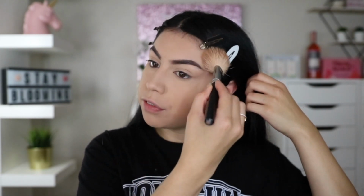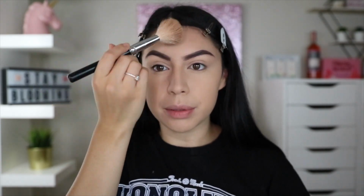I'm gonna go in with my Kylie Cosmetics Tequila Tan Bronzer, and I'm going to be using this angled bronzer brush. I say this a lot, but a lot of my brushes' numbers and names rub off, and it sucks, so I can't tell you guys where I got it, but it's just an angled brush. I'm pretty sure Morphe has one. And I'm just gonna start by bronzing the forehead. I really love a bronzed forehead. I don't know about you guys, but I love it.